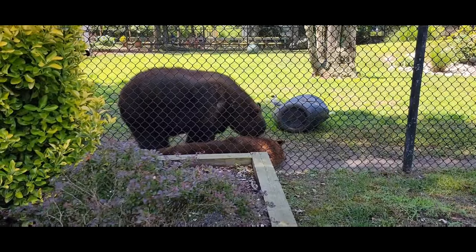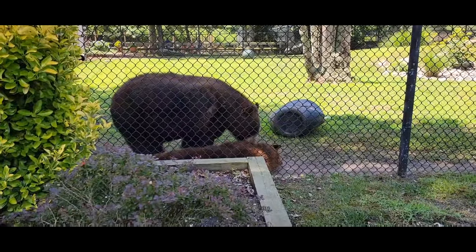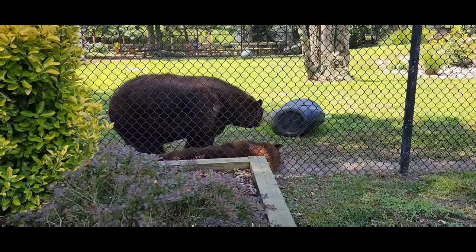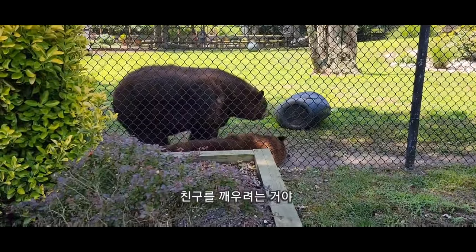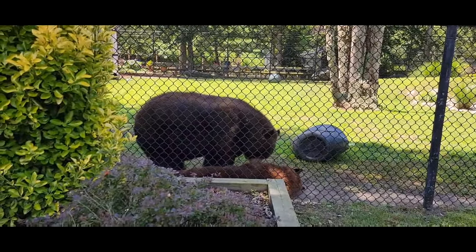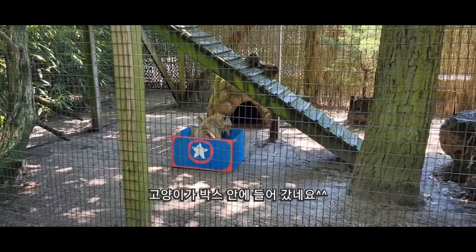Stay with us, please. What are you doing? He's trying to take a nap and he's trying to wake it up. Where is he smelling it? He wants him to wake up. Probably won't sleep at night. I want to do that. No. Leash.